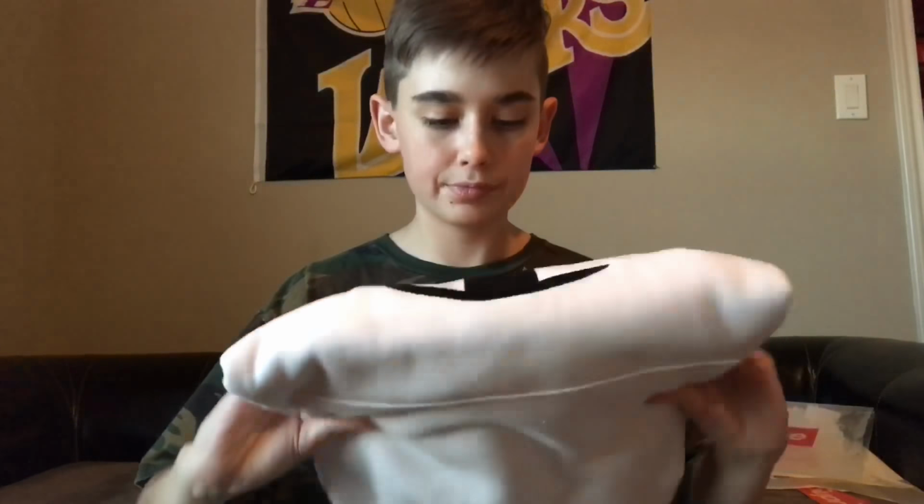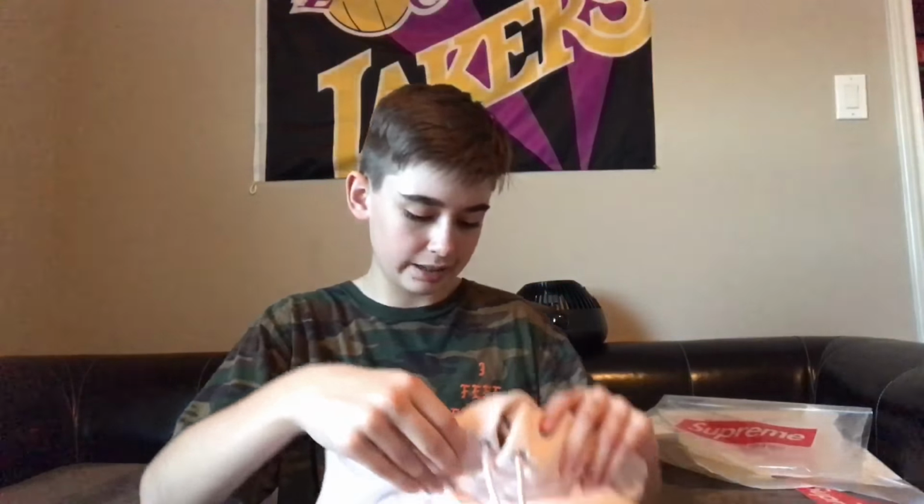Wow, this is actually really good quality. So I guess it is Champion, so they probably made it a little better quality than regular average Supreme hoodies. But yeah, this is cool. Okay, so they got the Champion on the wrist kind of thing. And then they got the pouch pocket right here.